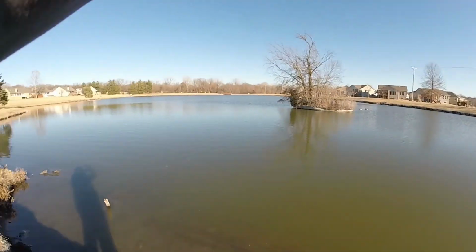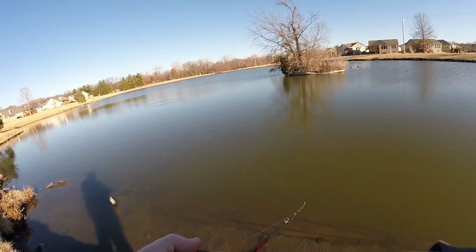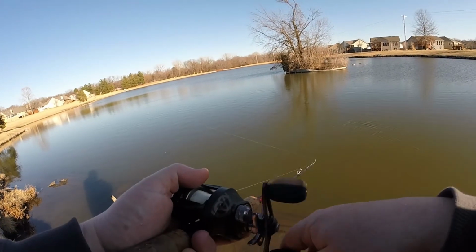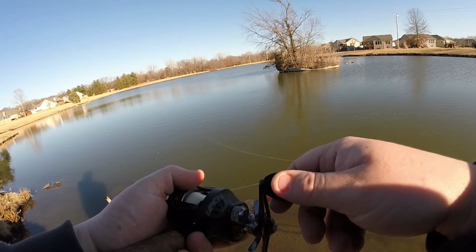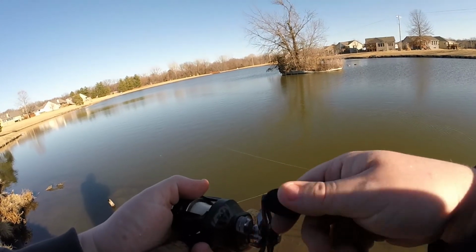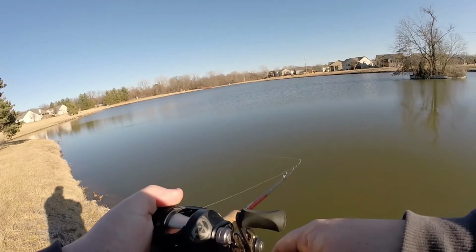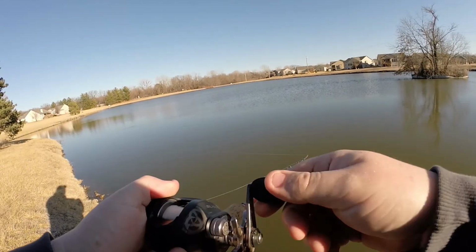Water is super duper cold. The majority of the times, this time of year, I'd opt into using like a jerk bait or something suspending. But I don't think these fish are suspended at all. They're hugging the bottom somewhere. It's just about finding them. I mean, in all honesty, it is the middle of February. It's very difficult fishing right now, especially on something like this.